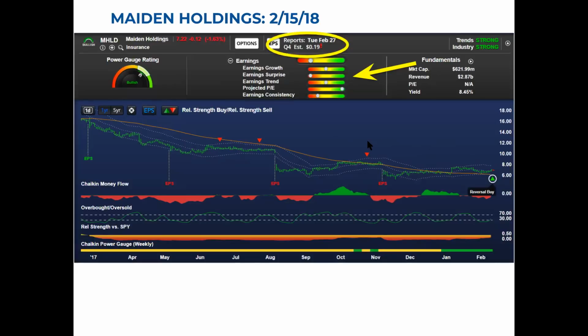But you don't want to live through that pain. Now, this stock is reporting February 27th, about 10 days from now. I dropped down the component for earnings, so you can see earnings surprise, one of the indicators I value highly during earnings season, is as bearish as it can get. Yet it triggered a reversal buy signal today, and the power gauge rating has turned green. So this is not clear cut because you're getting mixed signals, which can happen. So I toss this out to you all.